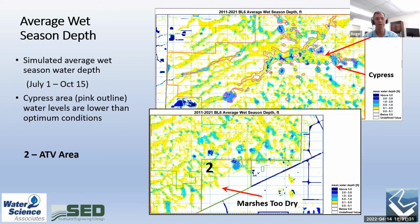Here are some average wet season water depth maps for Yuca Pens. The one on the top is zoomed in to look at the Yuca Pens and Durden Creek watersheds. The pink outlined areas are cypress, and the depths range from greater than 2 feet in very dark blue to 1/10 of a foot to 1/2 a foot in yellow. In cypress, there should be 1 to 2 feet of water, and we don't have that in the cypress systems here. The water depths are too low.